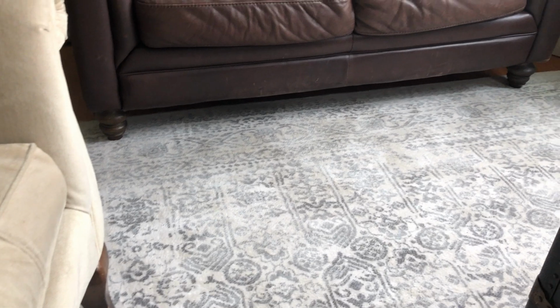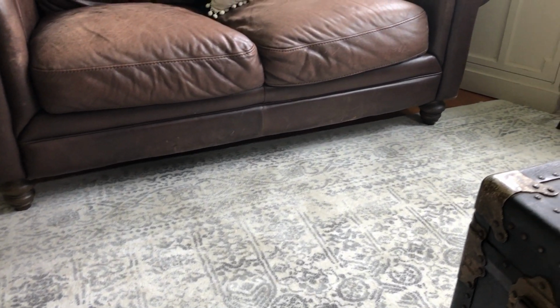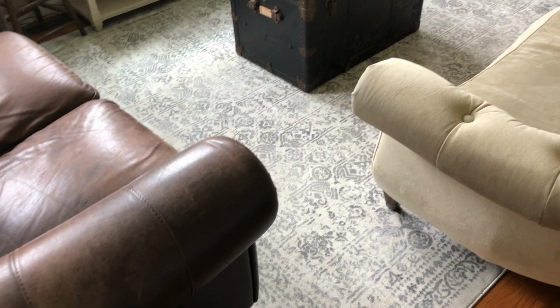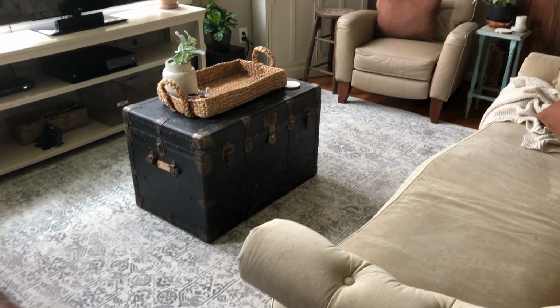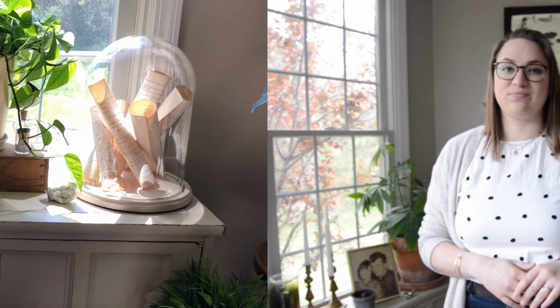If you don't know what size area rug you need, a good rule of thumb is to have at least the front feet of all of your furniture touching the rug. So just measure a little bit past that and it'll help you figure out what size rug you should be looking for. And a little bonus tip, if you don't love the floors in your home, an area rug is great to help cover that up. Even if you have carpeting, you could layer an area rug over top of that and it'll help conceal it.